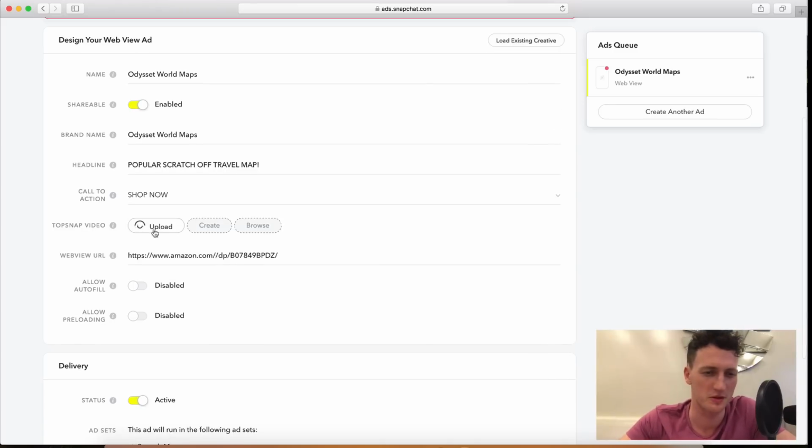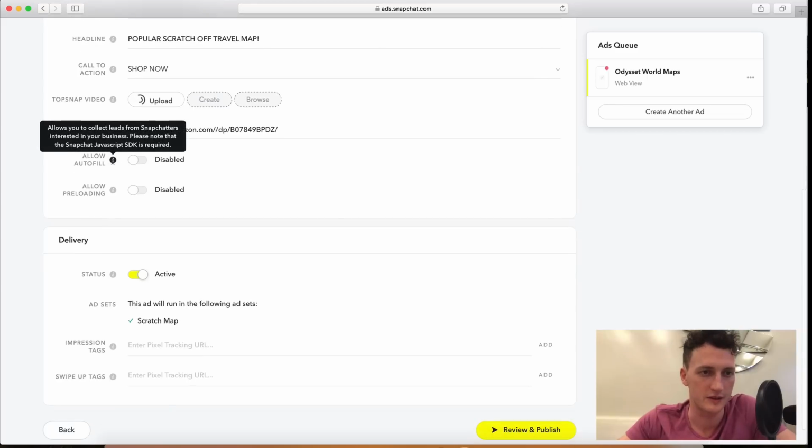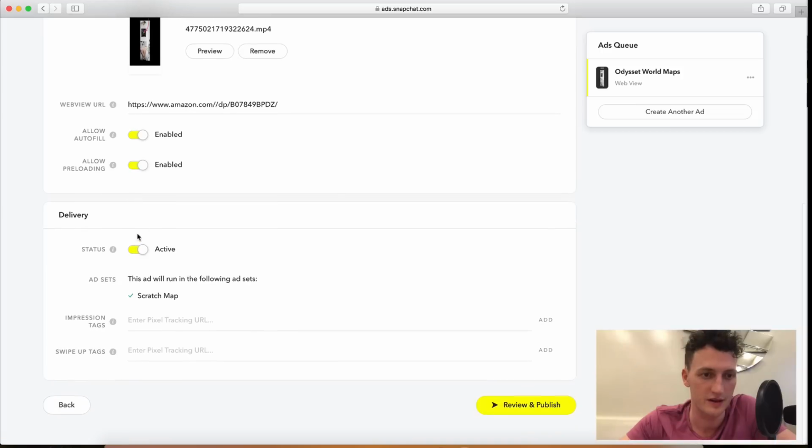All right, I actually uploaded the wrong ad, so I'm uploading the right one now. Allow autofill. So yeah, we can capture leads. That sounds good to me. Preloading web views. Yep, preloading is great. Status active. Enter pixel tracking. So if you wanted to track pixels, swipe up tags, enter pixel tracking URL. I don't know what that one is. Swipe up verification. We're just going to leave those. Review and publish.